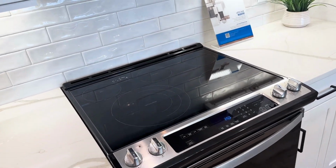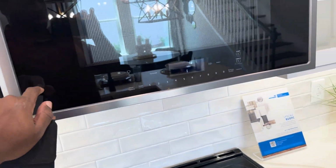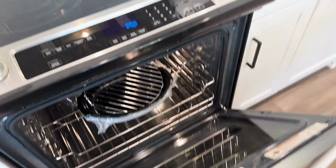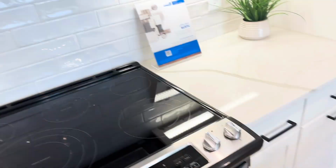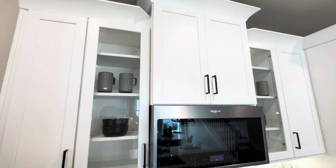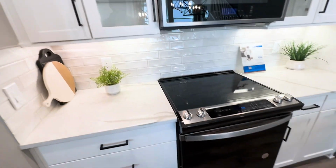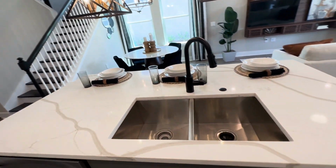But this right here is a 5-burner range, as well as the microwave that comes with it. The microwave does have a vent for the ventilation, so that smoke can go out through the microwave and be dispersed. It is still connected to go up into the stack, in order for it to exhaust out of the home. The mirror panels that you see there are an upgrade, as well as the backsplash, but the backsplash is a part of a complete package.